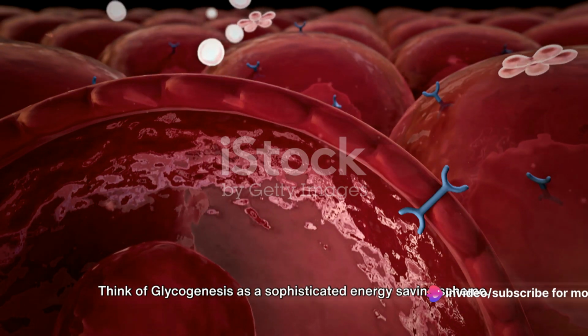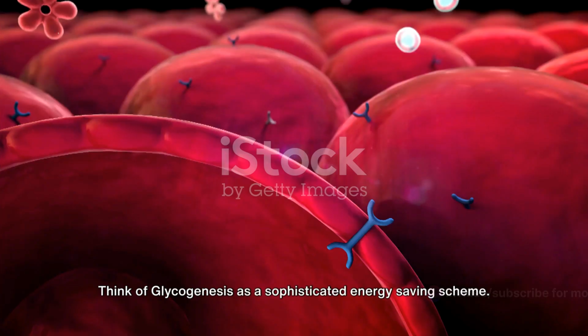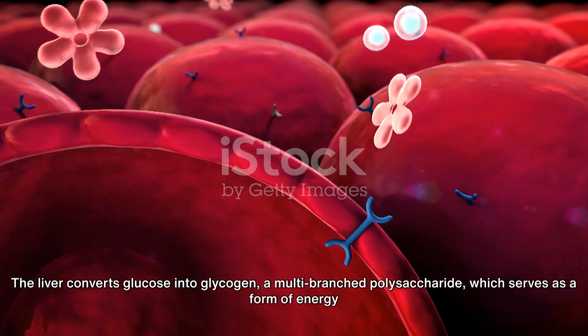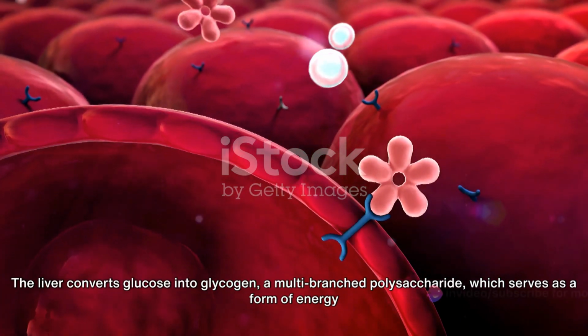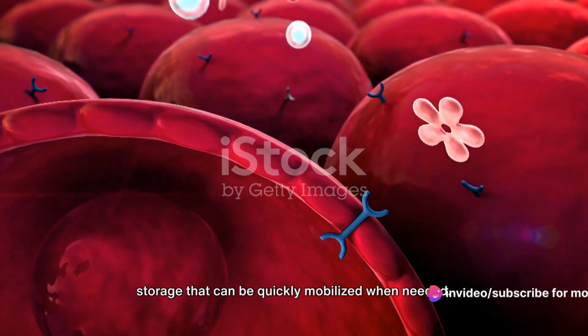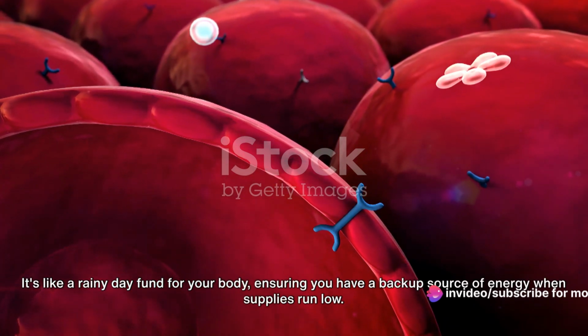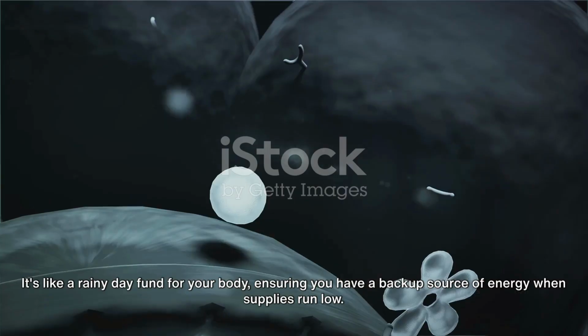Think of glycogenesis as a sophisticated energy-saving scheme. The liver converts glucose into glycogen, a multi-branched polysaccharide, which serves as a form of energy storage that can be quickly mobilized when needed. It's like a rainy day fund for your body, ensuring you have a backup source of energy when supplies run low.